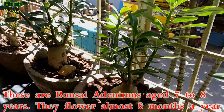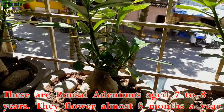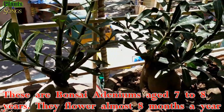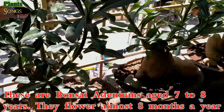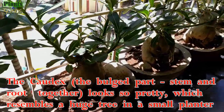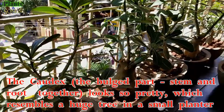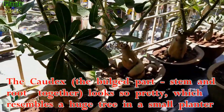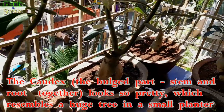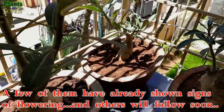These are bonsai Adeniums aged 7 to 8 years. They flower almost 8 months a year. The caudex, the bulged part, stem and root together, looks so pretty, which resembles a huge tree in a small planter. A few of them have already shown signs of flowering, and others will follow soon.